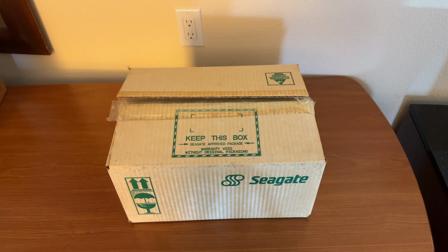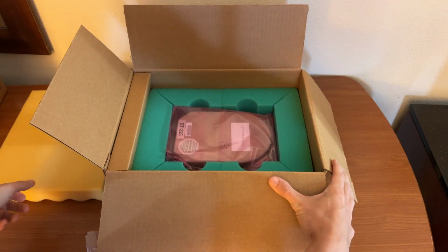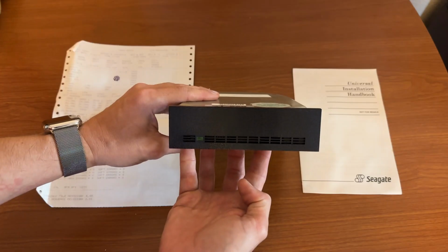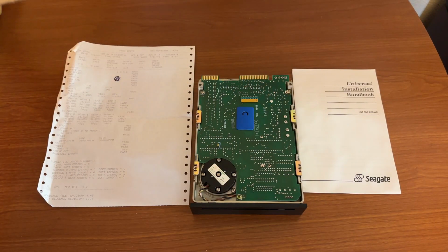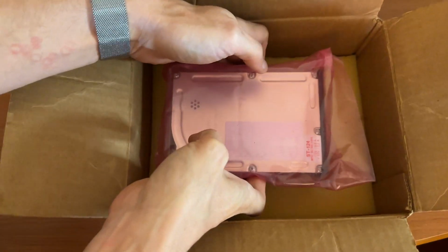I also picked up a couple of Seagate MFM hard drives that were still in their original boxes. Sorry for the abysmal hotel lighting here. This one is an ST225 half-height drive. Still has its faceplate and the original factory test sheet. This is the same model drive that I used to perform my very first upgrade to my IBM 5160 way back in the day, and I cannot wait to hear this thing operate again. The second one is an ST124 3.5-inch drive.